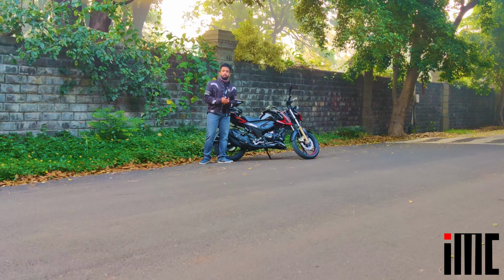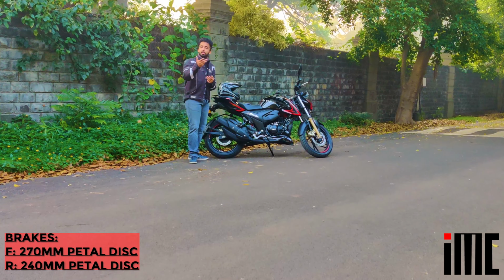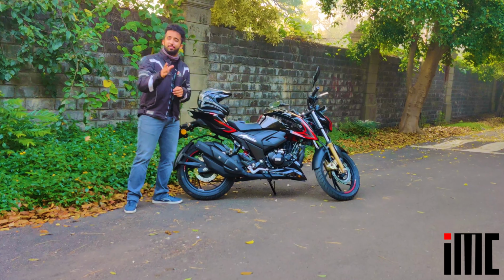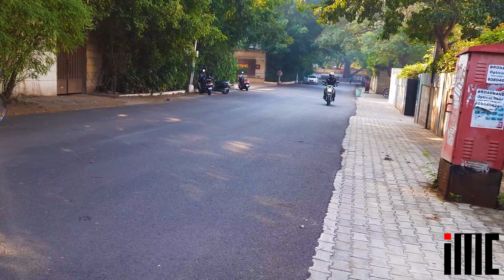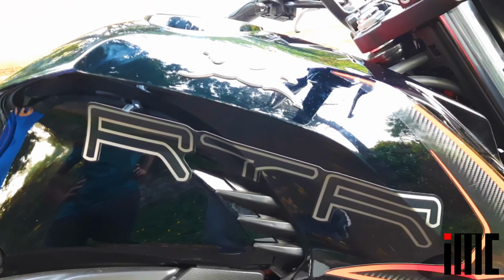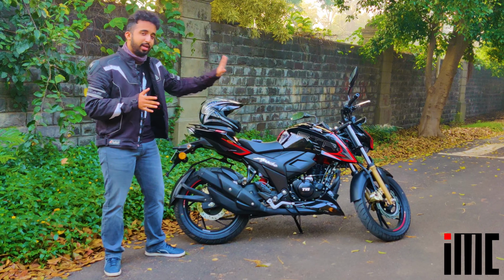The RTR 200 4V comes with petal discs at the front and the back, which are better at dissipating heat than regular disc brakes. This bike has dual channel ABS, although now you can buy the RTR in single channel ABS as well, which is 5,000 rupees less than this one. ABS can now be varied. So in sport mode, ABS intrudes the least in your riding to give you maximum control, and in rain mode, it intrudes the most to prevent you from slipping when you brake hard. Urban is a blend of both and it's a moderate amount of ABS intrusion, so that's a really cool feature as well, which comes with the riding mode.